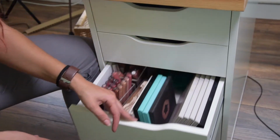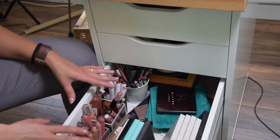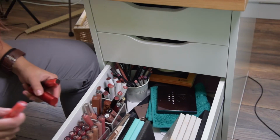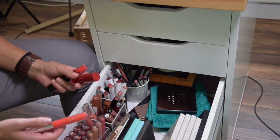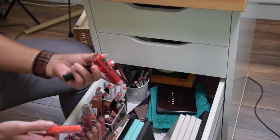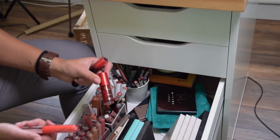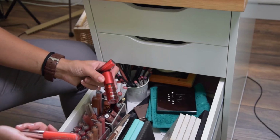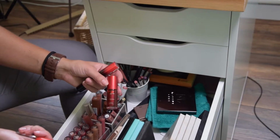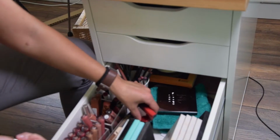We can move on to this drawer, only because there's lip products here and some palettes. There are a few products from this month that I'm gonna put back. This is the Clarins Water Lip Stain in Red Water, and I've used it a few times. I was not impressed, definitely not for the price of it. It's also a shade that is very summery, a very bright orangey red. So I'm gonna put this one away because I don't think I'm gonna use it.